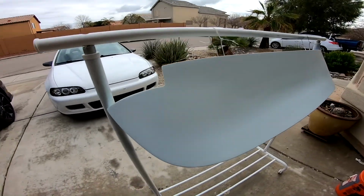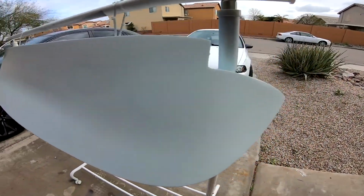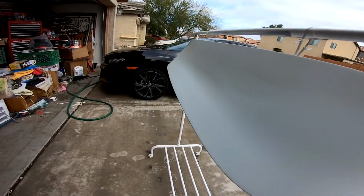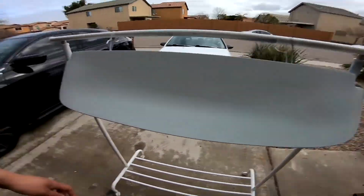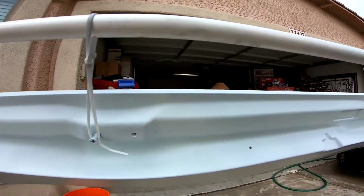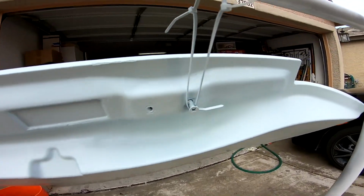Constraints I had: weather, garage space, time, temperature. Didn't turn out too bad for a rattle can job. I mean, if you look at it across the side here, you can see imperfections, but who cares? It's done. I cleared it last night so that I could put it on today and get it in the video on the car. So all I'm gonna do now is chase these threads and get the paint out of there.